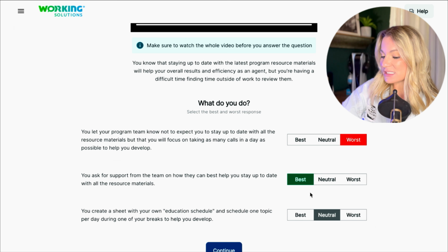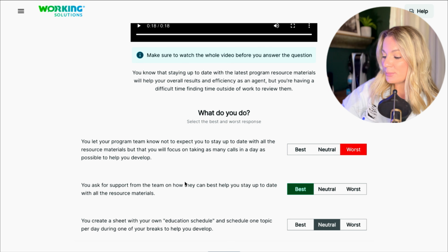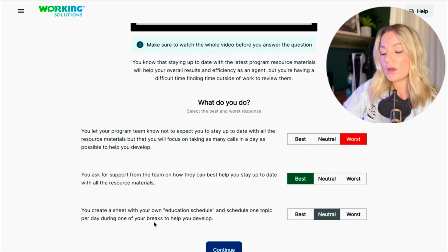So I put the next one as best: you ask for support from the team. I put the third one as neutral, although I personally do not agree with doing any type of education on your breaks. That's actually illegal, and no company can actually make you do that. You should never work on your breaks or when you're not being paid. That's pretty much illegal. So in my personal opinion, I actually would think that was the worst one.